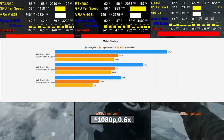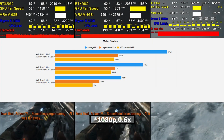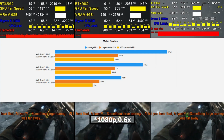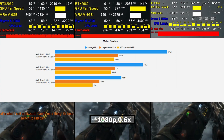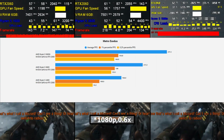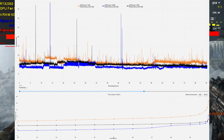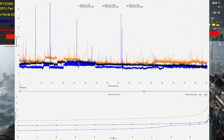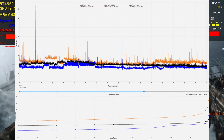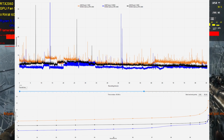Metro Exodus is another almost convincing win for, well, all AMD processors. They have no problem hitting 144 FPS or more. But 5600X is in a league of its own. The processor scores 147 FPS in the 0.1% metric. And if we look at how consistent frame times are, it looks close, but 5600X has a couple of high spikes, which can be noticed as micro stutter, so there is some trade-off for ultra-high frame rate.